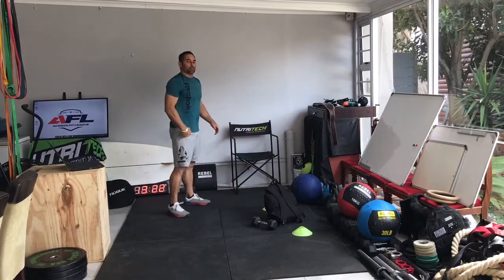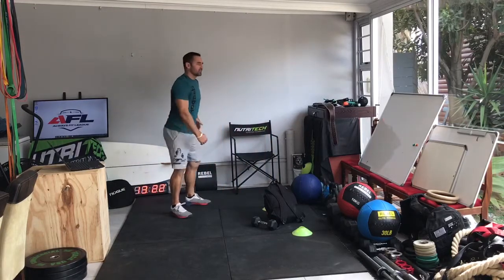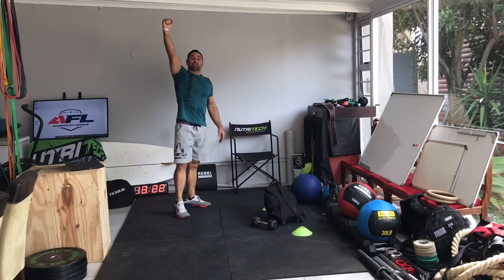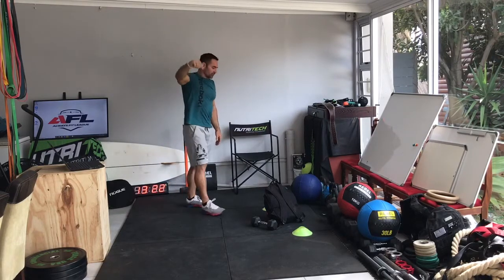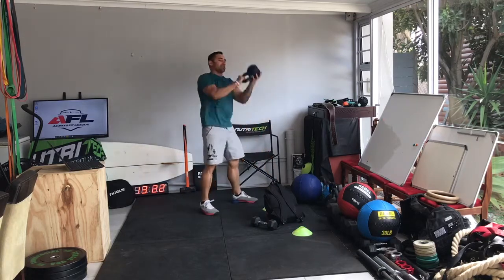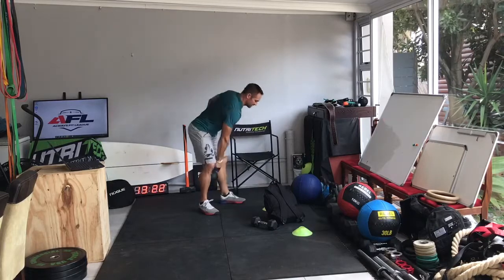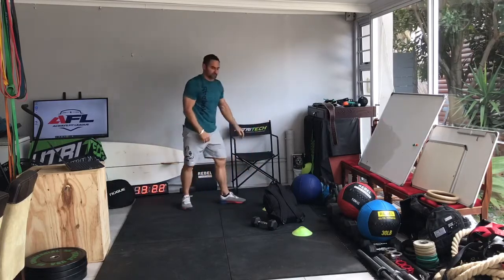Okay, again, you'll have to put more force in from the bottom for any given weight. So make sure you get a nice hip extension, block it out overhead. Make sure you hold your hands tight. If you don't hold your hands tight, okay, this kettlebell can fall backwards. Okay, you don't want that to happen. So make sure you've got a tight grip.